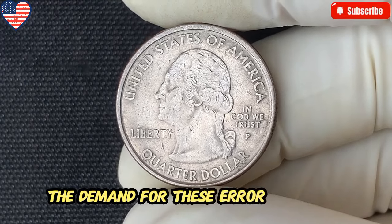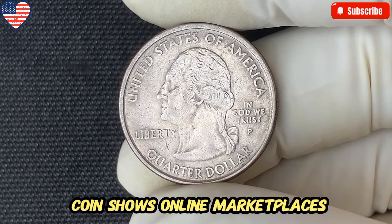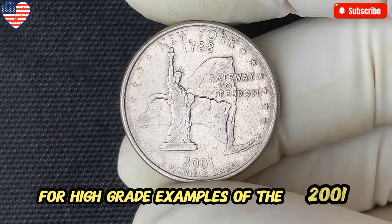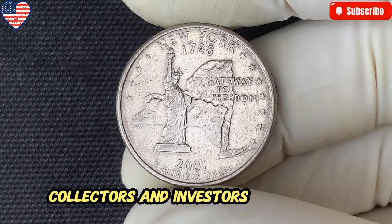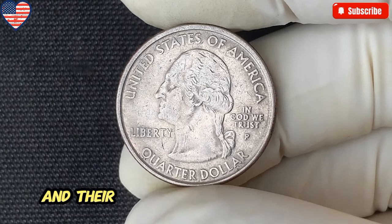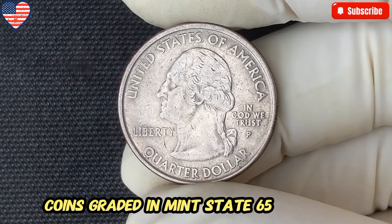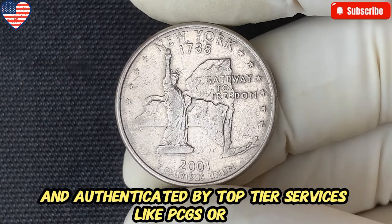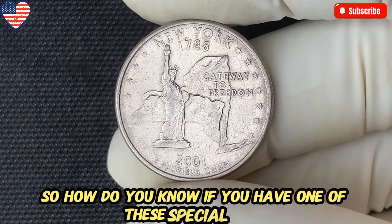The demand for these error coins has been nothing short of incredible. Coin shows, online marketplaces, and live auctions have seen bidding wars erupt for high-grade examples of the 2001 New York quarter with verified errors. Collectors and investors know that these coins are not just rare, they are part of American history, and their desirability only grows with time. Coins graded in Mint State 65 or higher and authenticated by top-tier services like PCGS or NGC can command eye-watering premiums. So, how do you know if you have one of these special coins?